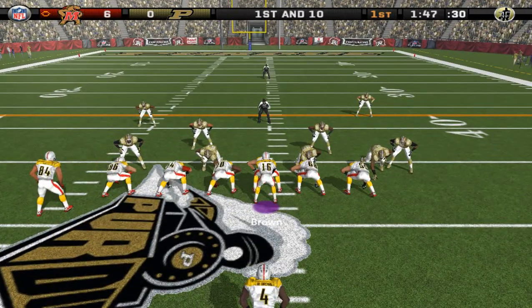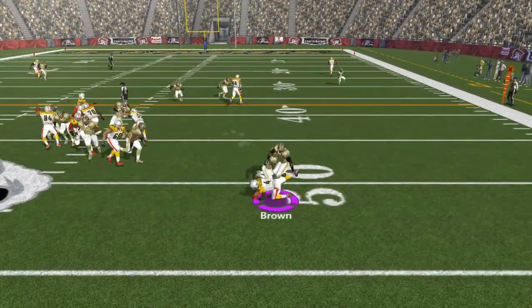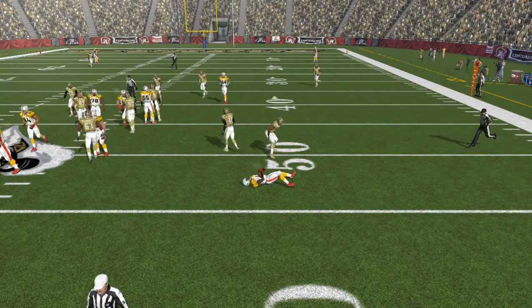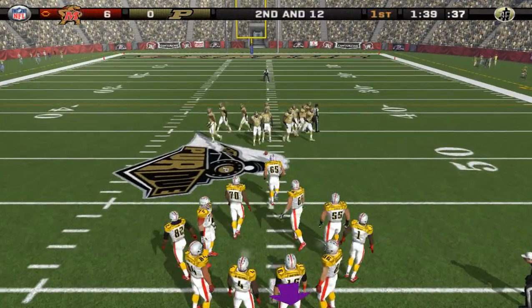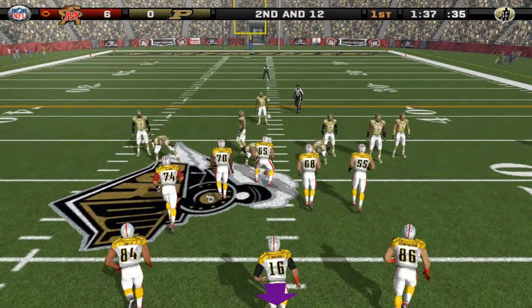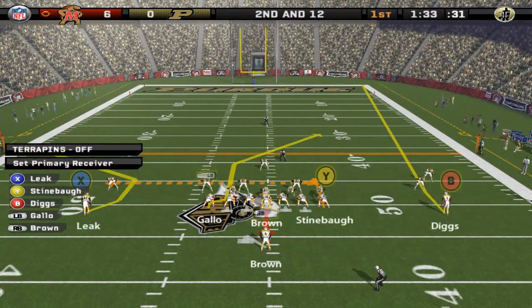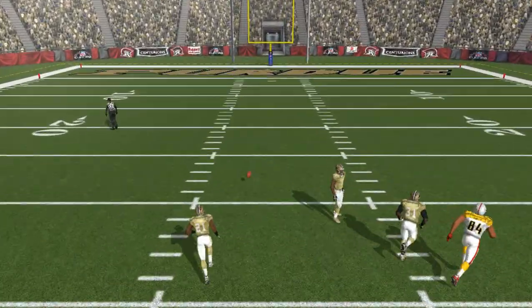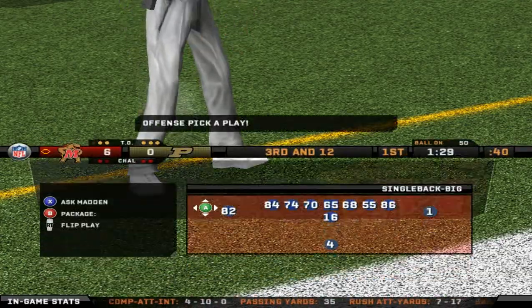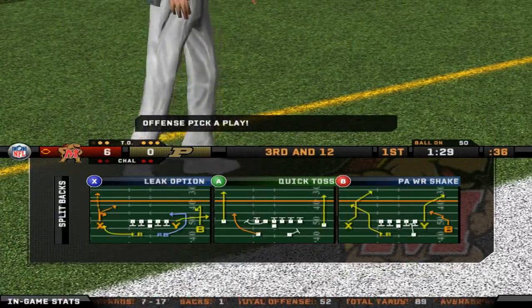Here we go. With the counter play. Number 39 is there on the stop at the 50. Run the football. A good running game will really open up the pass. Second and long coming up here. Brown, the lone back. Drops back. Fires this one out quickly. Incomplete. Number 86 was the intended receiver on that play.